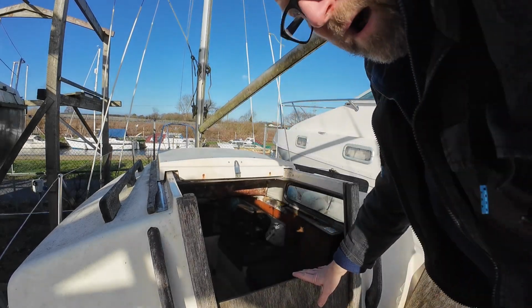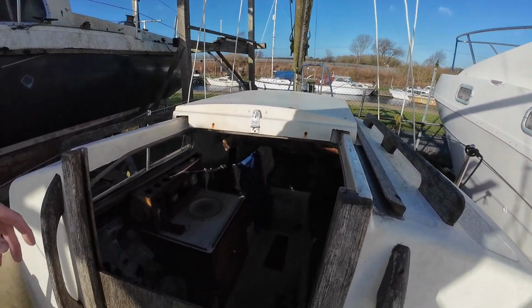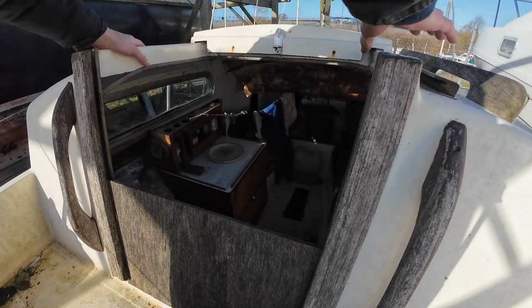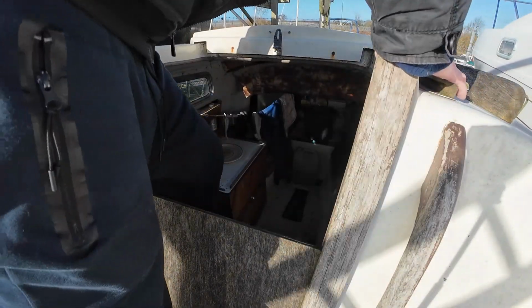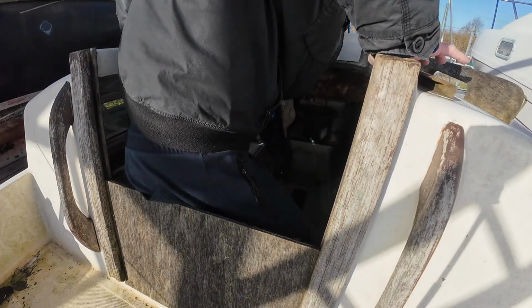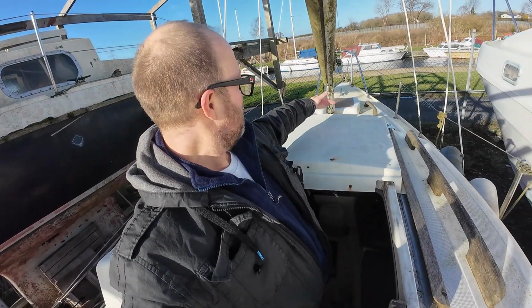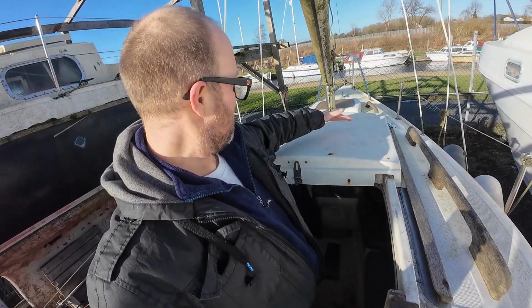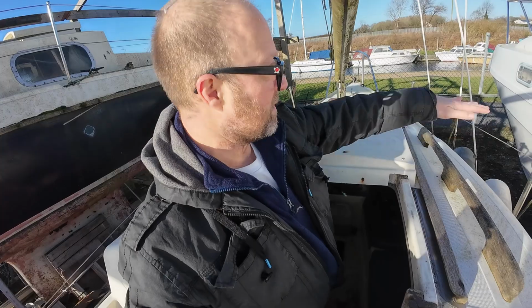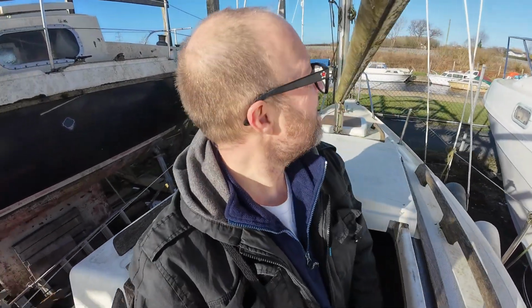I'm not going to take that out because it's rotten, but we can have a little look inside. We'll see if we can get in. I might be able to step over. Yeah, that's okay. There we go. Oh, you could just imagine having a little dodger somewhere. Would have to go on here, wouldn't it? And up here. That'd be pretty cool, wouldn't it? Sat here.